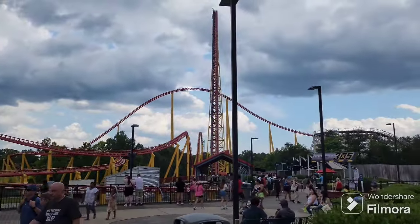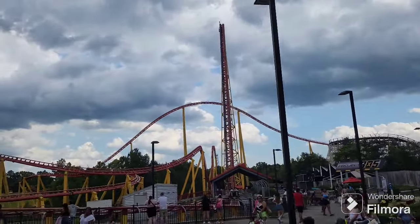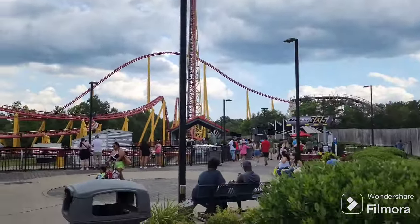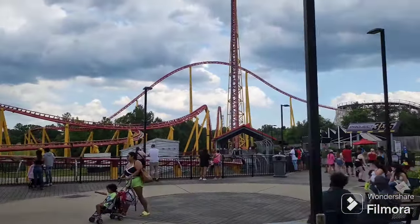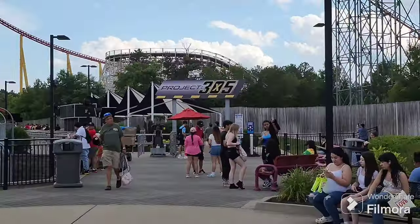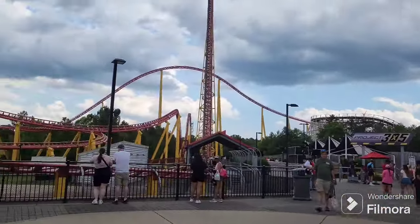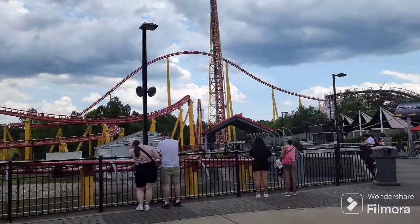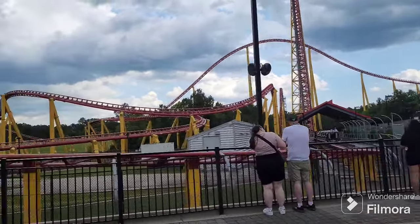Intimidator 305, twice, near the back. 100th roller coaster. Boom. I did it. Oh, that's actually crazy. Project 305, whatever, man. I'm calling it Intimidator. Wow. That's better than Fury. I'll just say that. Better than Fury.